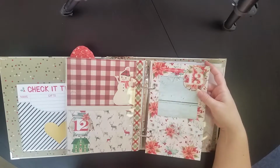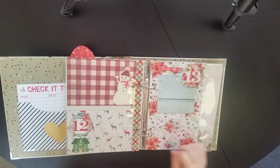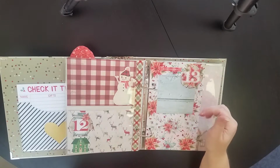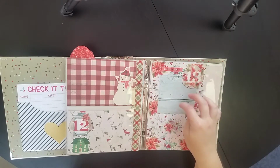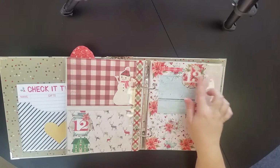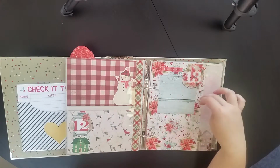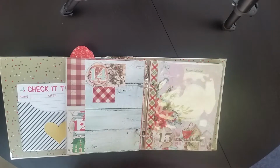And then number 13 is one of those smaller pages. It's a beautiful paper from Mintay again. And then this was actually a cut off of one of the pages when I was creating my pages for this. And so I kept it, and I really like the wood theme that they had in that collection. I thought was beautiful. Then I just put the 13 there, and then a sticker from my collection that says Merry Christmas. So I can journal and put a photo in, and I think it'll just look beautiful.